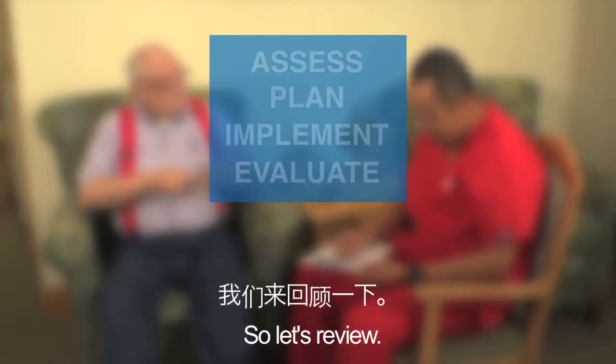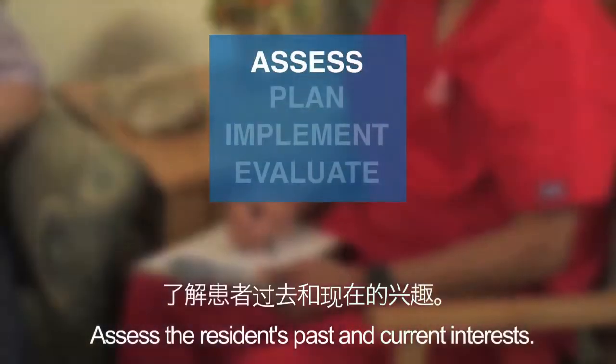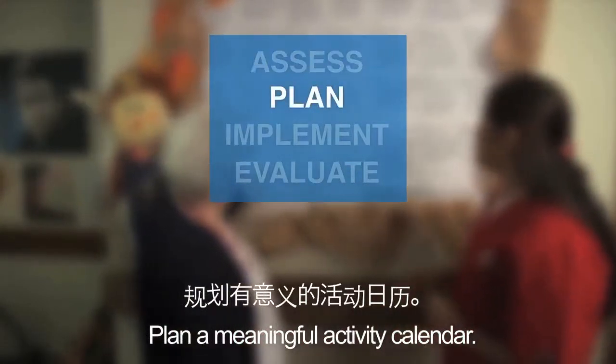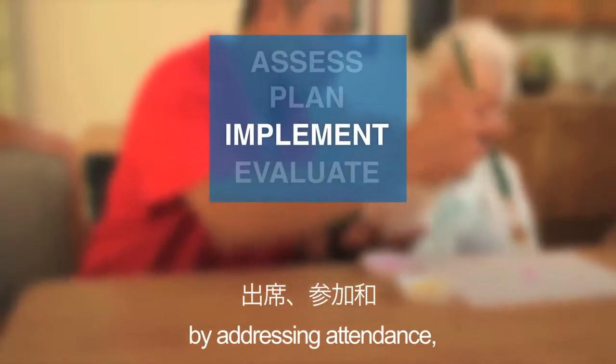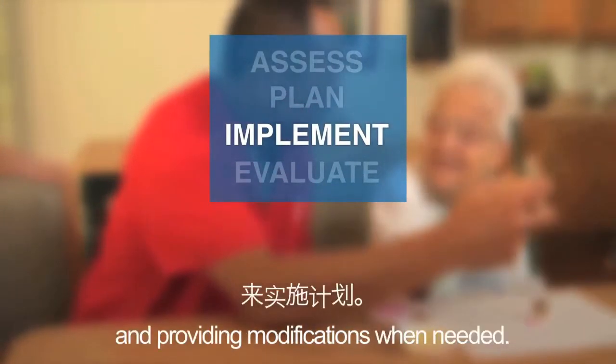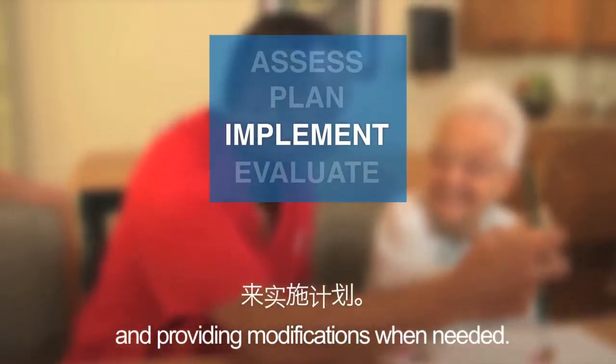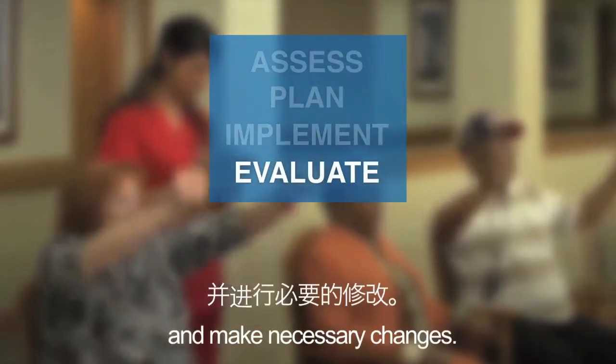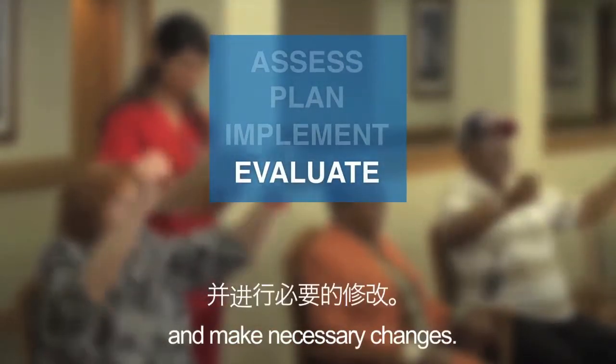So let's review. Assess the residents' past and current interests. Plan a meaningful activity calendar. Implement the program by addressing attendance, participation, and providing modifications when needed. Evaluate your program and make necessary changes.